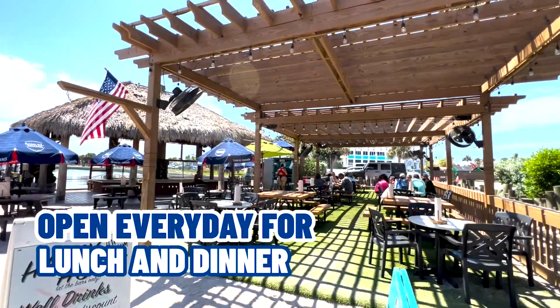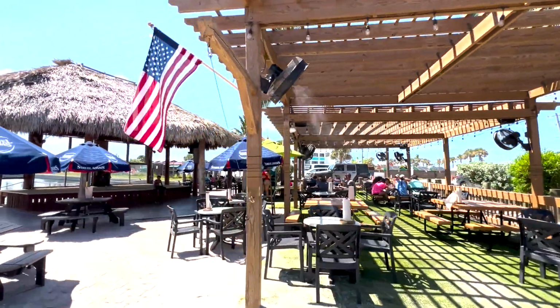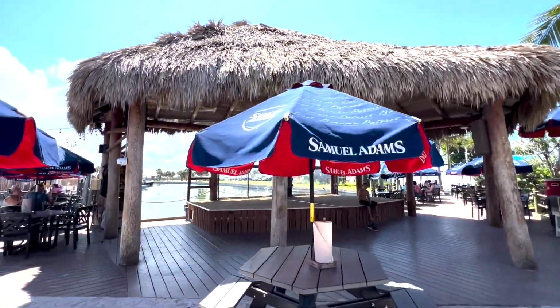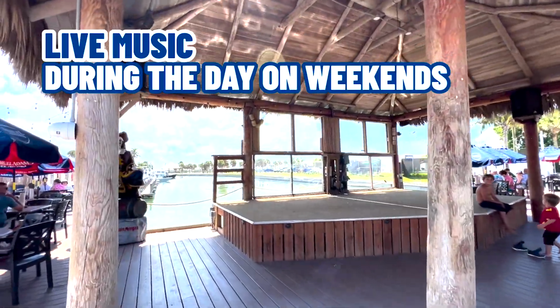Now the Sandbar Tiki is open every day for lunch and dinner. They do have a sister restaurant that is open for breakfast. They have live music every evening, and on weekends, they have live music during the day. They serve great food. They serve great beverages. And it's just a really fun area out here on the water to come see. So if you're headed down this way to look at homes in Englewood, come check them out down here. But right now, let's hop in the car and we are going to go show you our three homes in our three different neighborhoods.